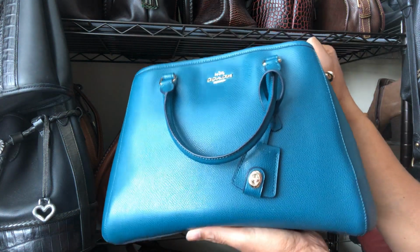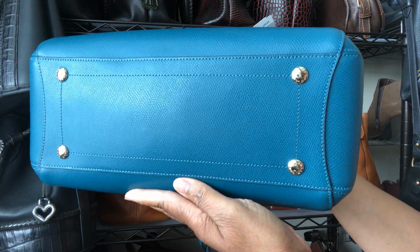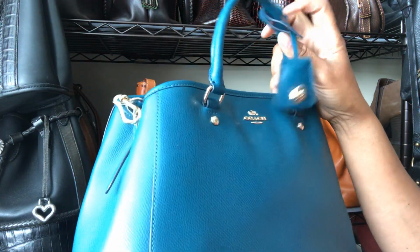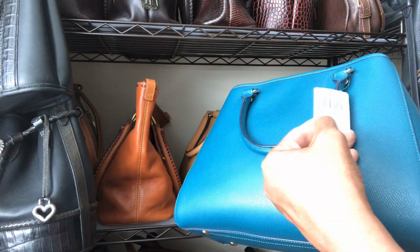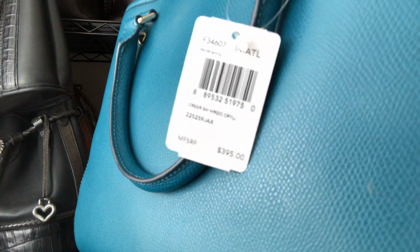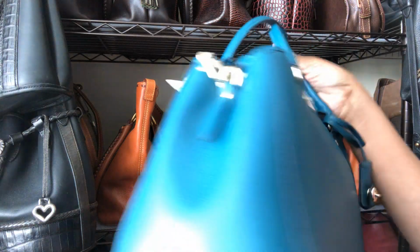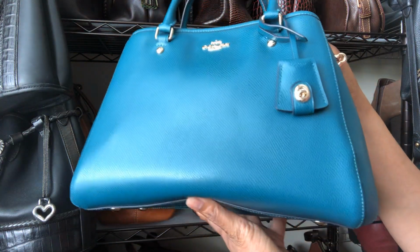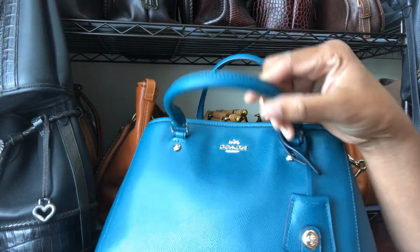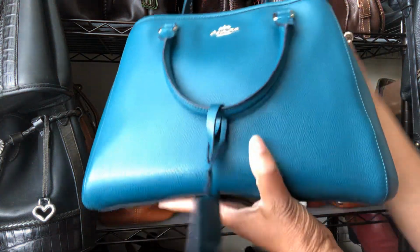This is called the Coach Margot Satchel. And I got her new with tags. The price for this bag was $112. So let me just show you the tag so that you can see the MSRP, hopefully you can see that's $395, and I picked her up for $112. But the reason that I picked this bag up is because this color is just so gorgeous. And she has the Military Mom features, of course, the rolled handles that collapse against the bag. She's an MM size.